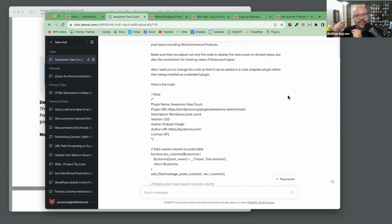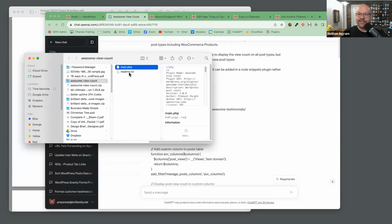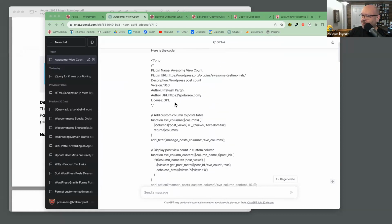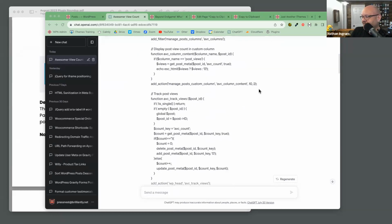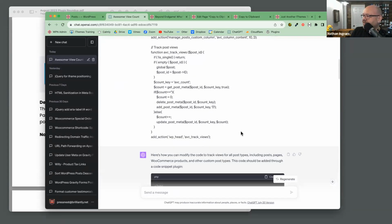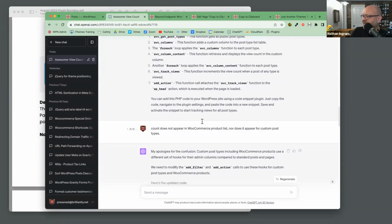So basically, as I looked at this plugin when I downloaded it, this is the actual plugin file. It's a single file plugin, so it's really easy to deal with. And so I posted the contents of the PHP file right there. And I told ChatGPT, I want you to make this so it goes everywhere. And it says, okay. Oh, and then I changed it, I want to just be able to paste this in code snippets for demo rather than it being an actual plugin. So here's the code. Boom, there it is. Here's the new code it generated with an explanation.